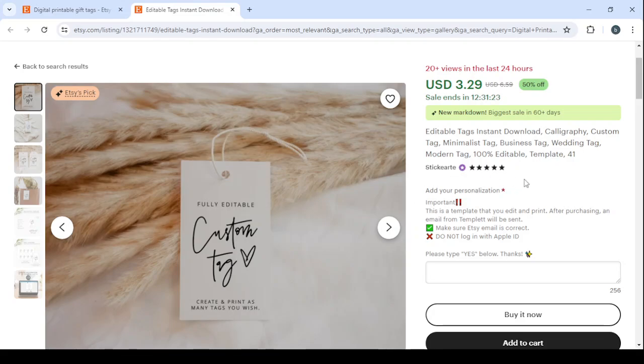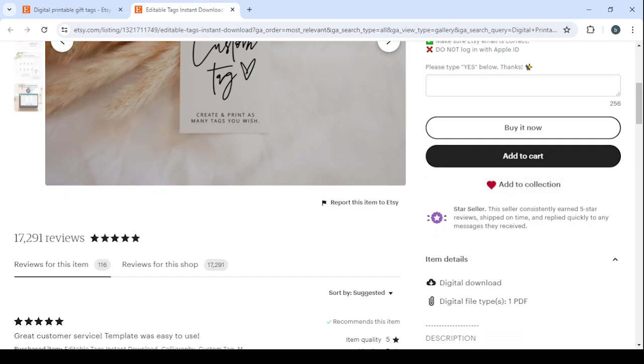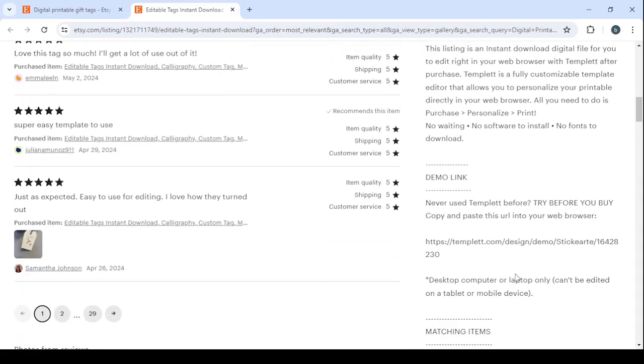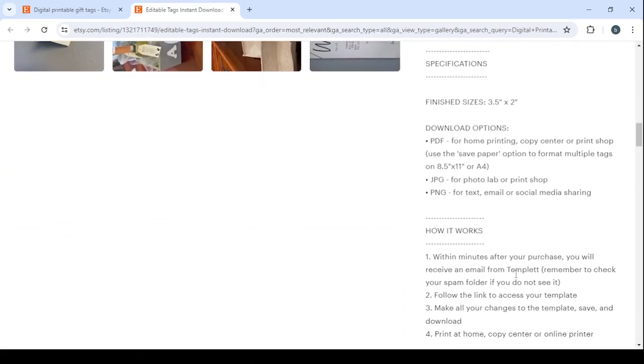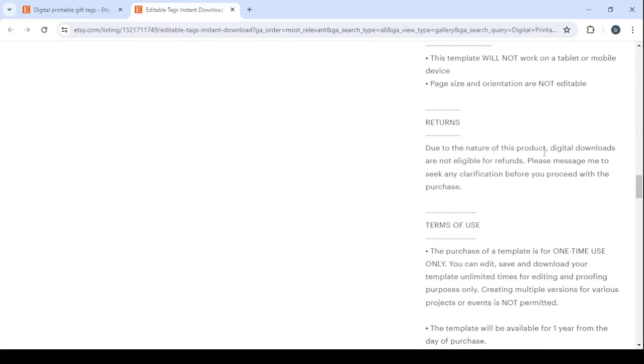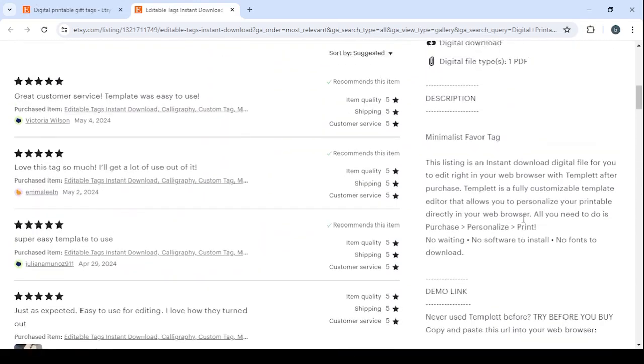But in digital products, you'll just create your product, list it on Etsy, and whenever the client buys the product, he will get his product immediately, and you won't need to deal with any returns or refunds or anything like that. So first, let's read the terms of use just to show you that there are no refunds or returns in digital products. Here, due to the nature of this product, digital downloads are not eligible for refunds. As I said, guys, please message me to seek any clarifications before you proceed with the purchase. So as I said, guys, there are no refunds or returns in digital products.